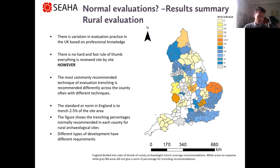But one thing which came across clearly is that across England, nothing is hard and fast. There's no rule that this is how you must evaluate. All respondents made it very clear that each site is reviewed on a site-by-site basis. However, having said that, the most commonly recommended technique across the country is trenching. And the standard in England is to trench at 2-5%. That actually hasn't changed a vast amount since the beginning of PPG, where people were trenching at around 2%, perhaps a little bit less or a little bit more.